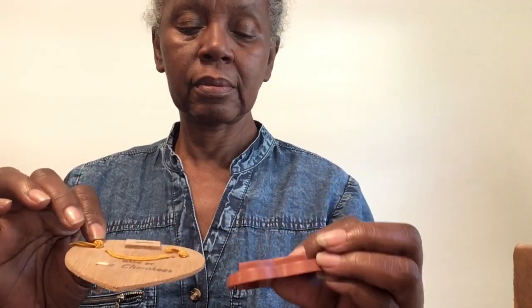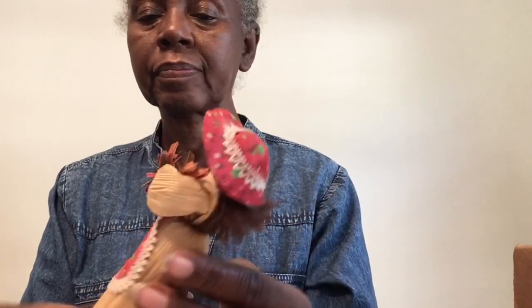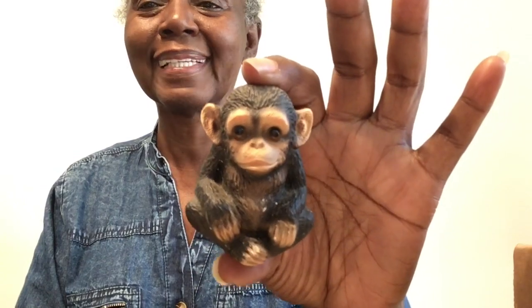A couple of doll stands. Yeah, that's where it has who the dolls are for. This goes on some type of, but I'm not sure exactly what. This is a corn husk doll. Okay. And then there were some of these monkeys in there. Look at that face. Does that make you laugh or what?